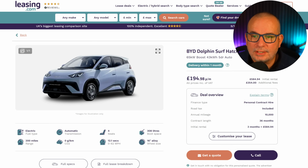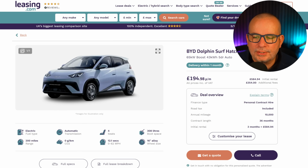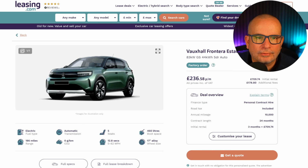This one's the 65 kilowatt boost edition, 200 miles of range, 12.1 second 0 to 62 time, 308 litres of boot space. It's a 3-year deal on 10,000 miles a year. We are looking at about £950 up front and £195 a month.